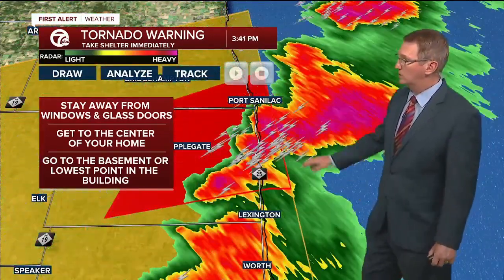Put it in motion one more time, and you see the progression from west to east here of the storm. There's still some intensity to this for sure, but again, the rotating area of the storm is now finally starting to move out over the lake.